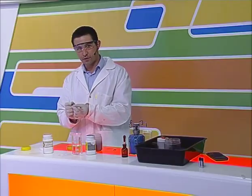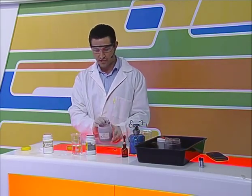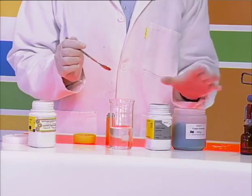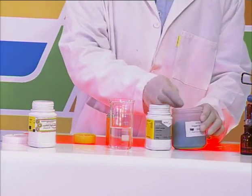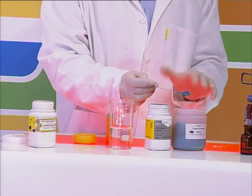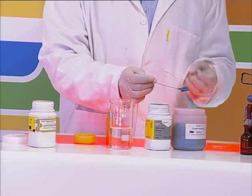But now the second experiment, this is where I'm going to bring your attention to. Now, this stuff over here is copper sulfate, and here is my zinc powder. So what we're going to be doing is I'm going to be putting some copper sulfate inside this here beaker, and I'm going to be stirring it in. Now, I'm pretty sure that you'll actually see. I've actually got a blue spatula full of these crystals, these wonderful copper sulfate crystals.